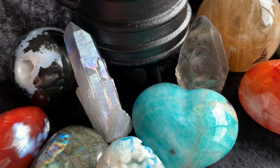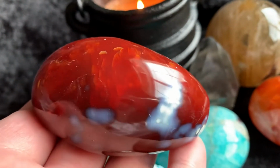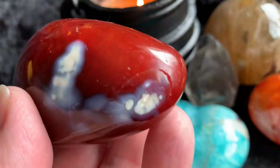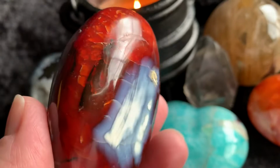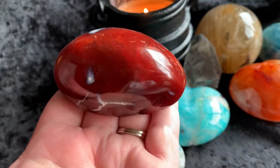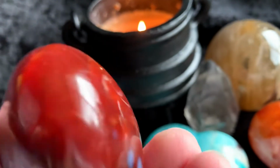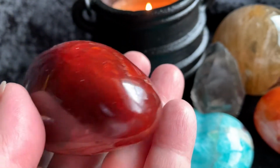So let's get started and look at these beauties. First thing is this beautiful carnelian. It has a really cool blue hue in there, bluish gray. It's a beautiful piece. It's a good size, about as wide as my hand. So this is a beautiful chunk of carnelian.